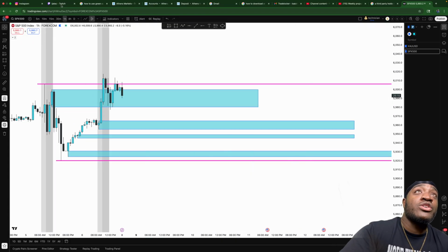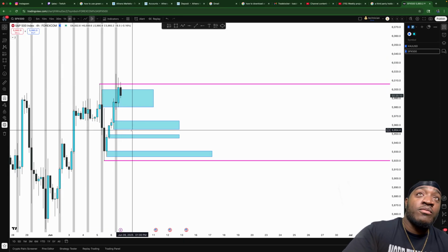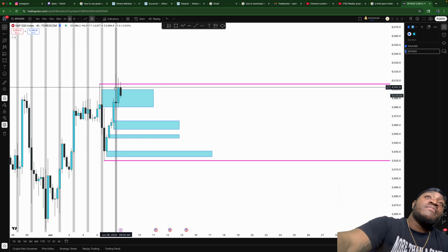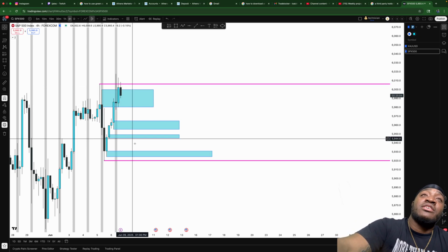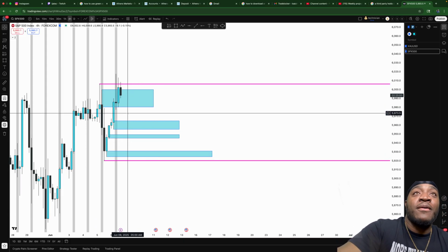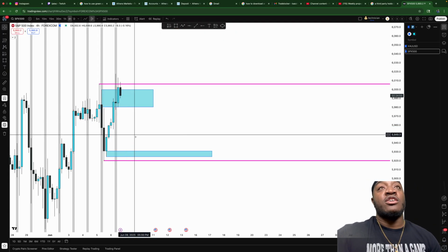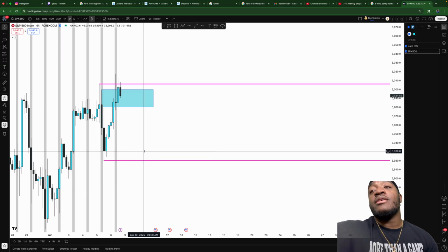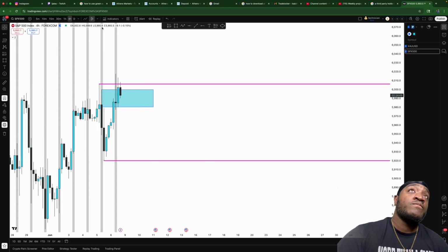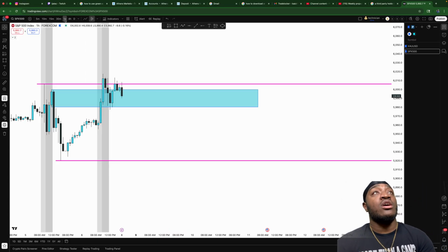On the 4-hour, we are still bearish. So we are looking for sells. We are looking for that pullback that we think is supposed to be into one of these areas, possibly, to keep buying. But as of right now, I'm going to take these off so I don't confuse myself, because we aren't looking for any buys until this pink line right here is broken. That's all that I have for this week.